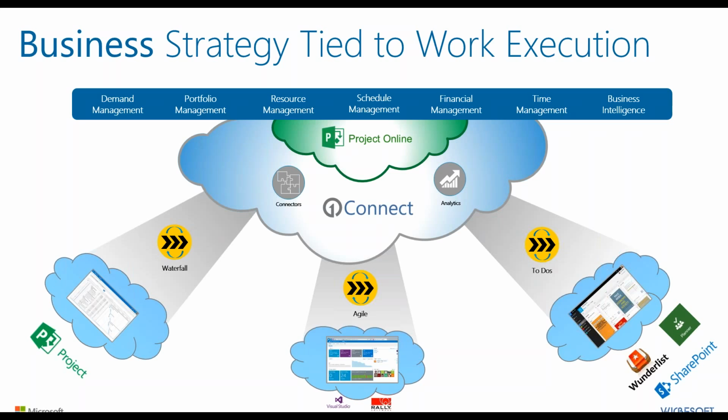But they're maybe being executed in other tools separate and distinct from Project. There may be other lighter weight tools being used for less demanding projects, things like Office 365 Planner, that people are exposing themselves to very rapidly because it comes with Office 365. The idea is, how do we bring these things together? Well, Microsoft is doing that with OneConnect, a Microsoft cloud-based connectivity platform that can bring the data from these together seamlessly without disrupting the work of the individual users in these multiple solutions.